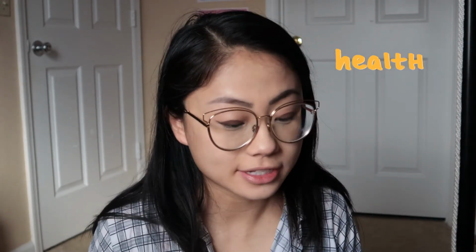So for example, in the health category, I have things that help my mental health, which includes things like journaling and meditating. And then under diet and nutrition, I have things like drinking water and eating nutritious foods. And then fitness, which is basically the forms of exercising that I enjoy, like yoga and kickboxing and bodyweight exercises. And the last thing under health is sleep hygiene.